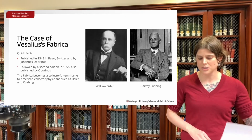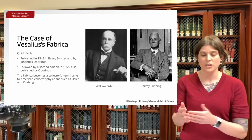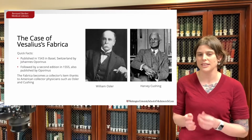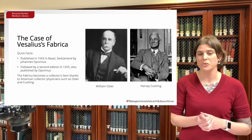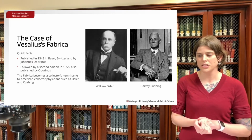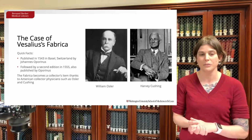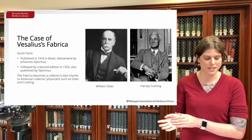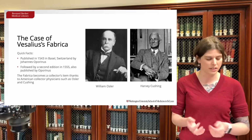And one of the reasons for this price drop is that the Fabrica is no longer a useful text. The practice of medicine has changed. You see things like histology and comparative anatomy becoming more important. Also, colored anatomical atlases are rising in prominence as well. So the older texts like Vesalius, these black and white woodcuts that are really relying on older traditions of anatomy, are becoming a part of medical history. They're no longer going to be part of a working medical library.